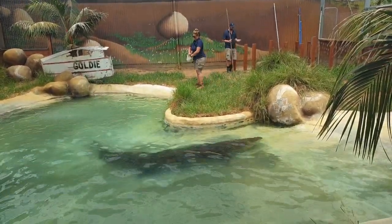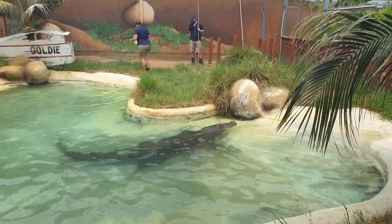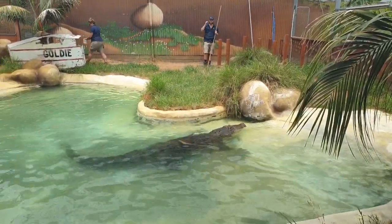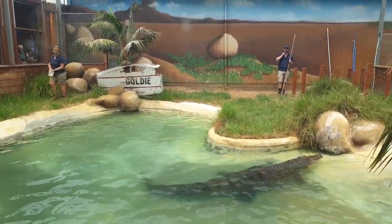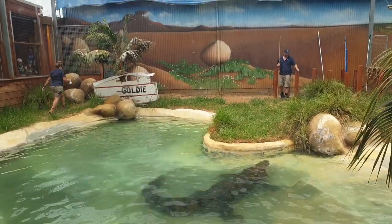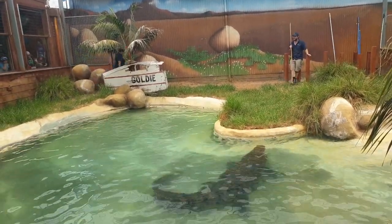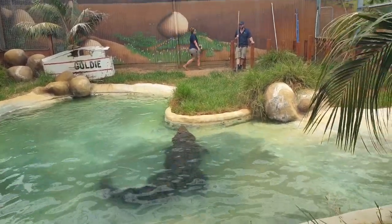Humans, you and I, we've got a bite pressure of about 120, 150 pounds per square inch, which is pretty impressive. An adult lion has about 500 pounds per square inch. These guys have 3,500 pounds per square inch. So if one of these guys were to grab your leg, it'd be like dropping a small car on it. That's the kind of power that these guys can produce.